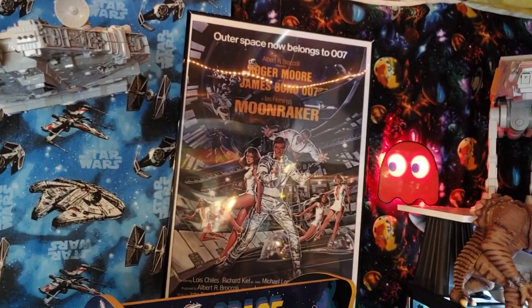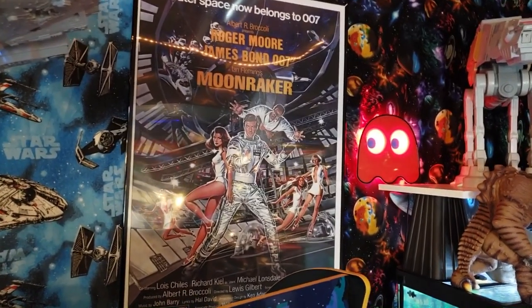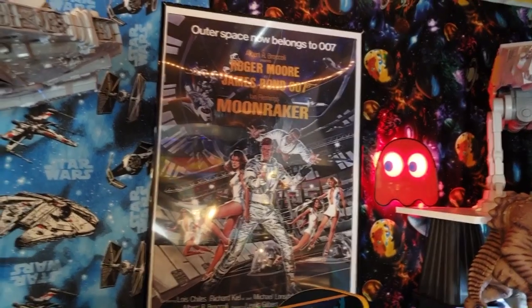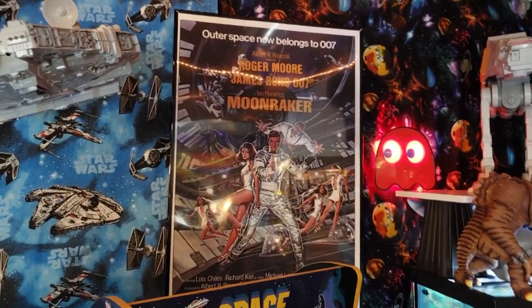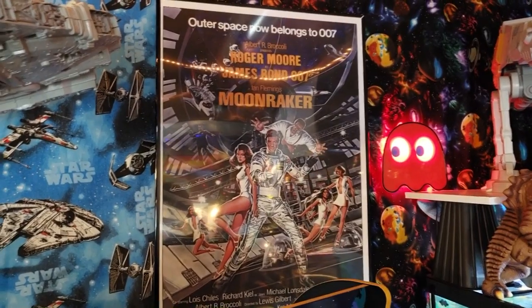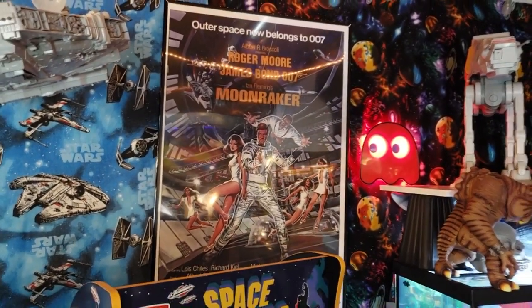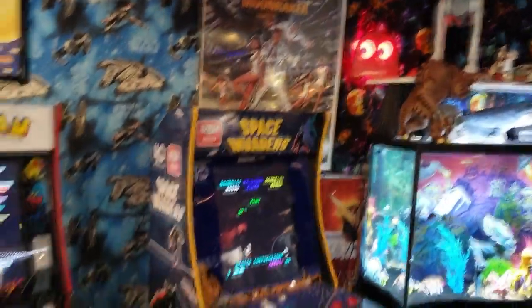Obviously, the movie came out in 1979, so it was very Star Wars inspired at the time. I just love that movie poster with Jaws floating there in the background. And James Bond looks very similar to Luke Skywalker on one of the original 1977 Star Wars posters. So it looks really cool, really fun. Very Star Wars inspired, if you ask me. So it has a place down here, right behind my Space Invaders arcade one-up machine.